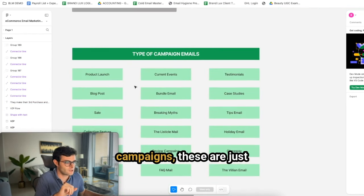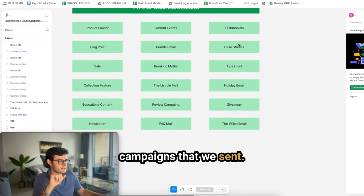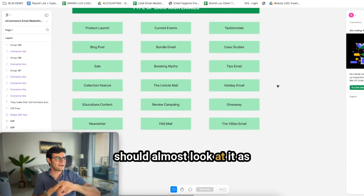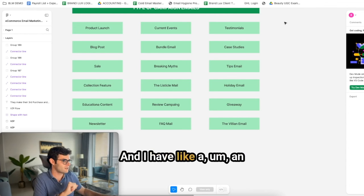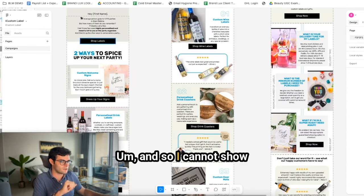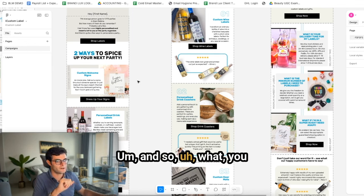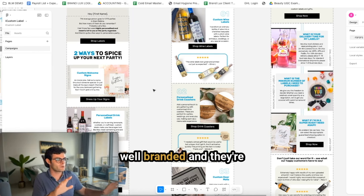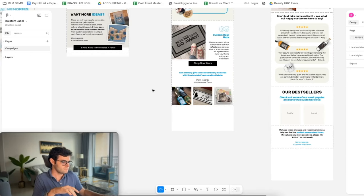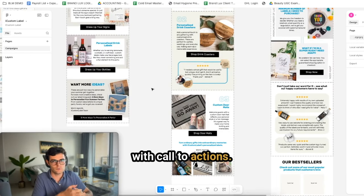Now moving on to email campaigns, these are just some examples of campaigns that we sent. What's really important here is that every single campaign that we send, we should almost look at it as a small mini landing page. I have an example of some designs that we've done for a client. I cannot show you the top part because it's for a client. These are super well branded, and they're like mini landing pages, as you can see over here. So it's really important to have high converting landing pages with calls to action.